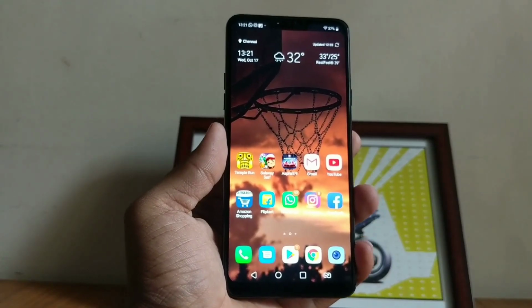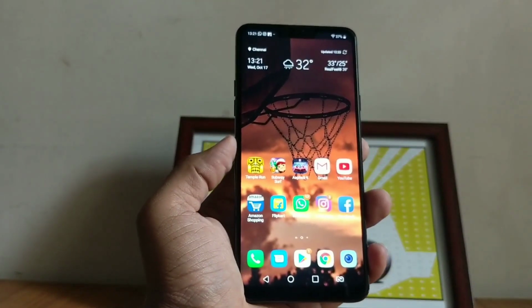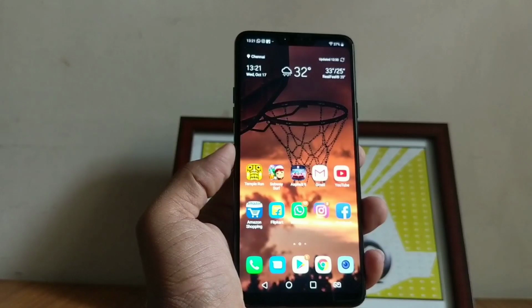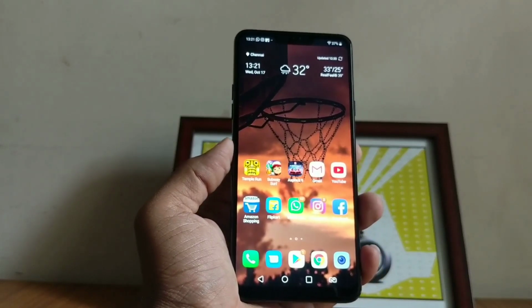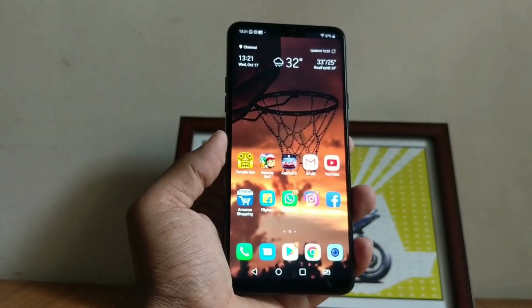Alright, just imagine yourself going out on a casual drive on your bike, and all of a sudden it starts raining and your phone happens not to be waterproof, and once you take your phone out of your pocket you realize that it stopped working. Well, that's not the case with the LG G7 ThinQ over here.